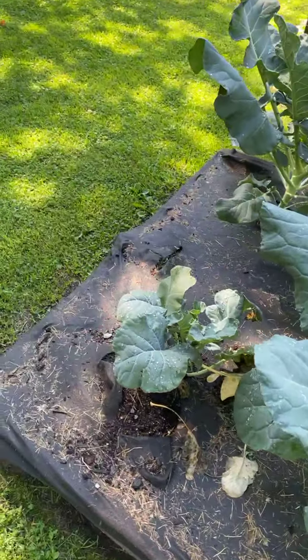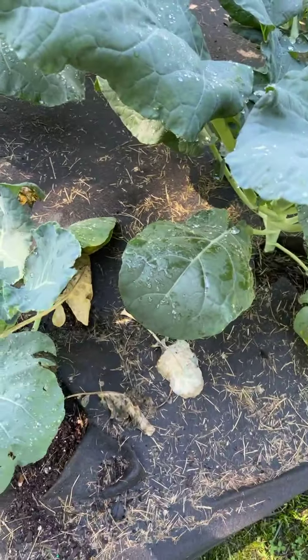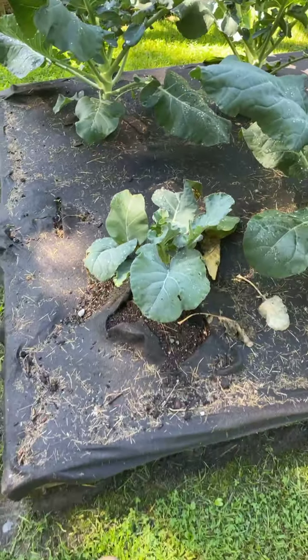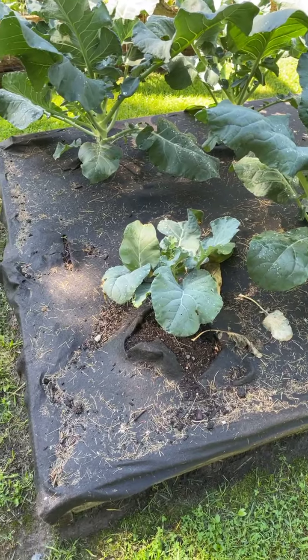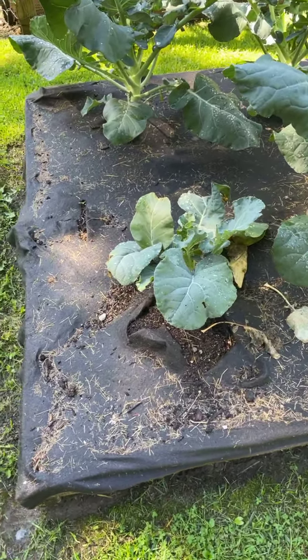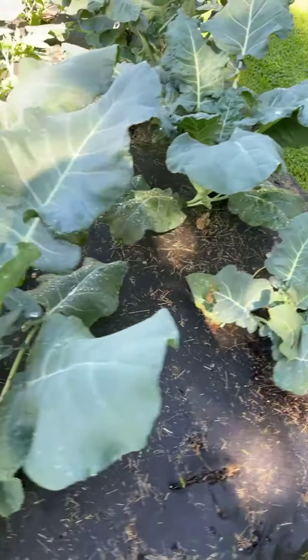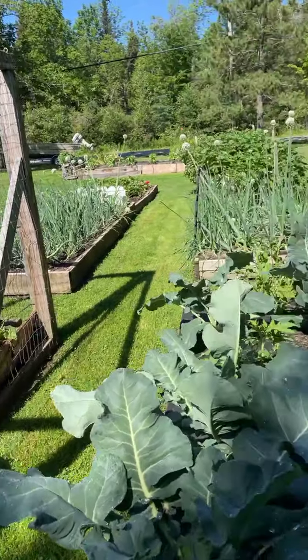This one got broken by the wind or a bug, I'm not sure. So Jeremy covered it back up. It was limp for weeks and now it's growing again. I almost chucked it into the compost. Jeremy's like, it broke, but I'm just going to cover it up. So we did that. All right, so we did those beds and those beds.